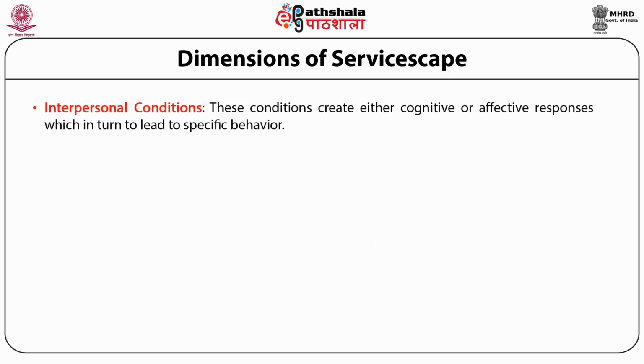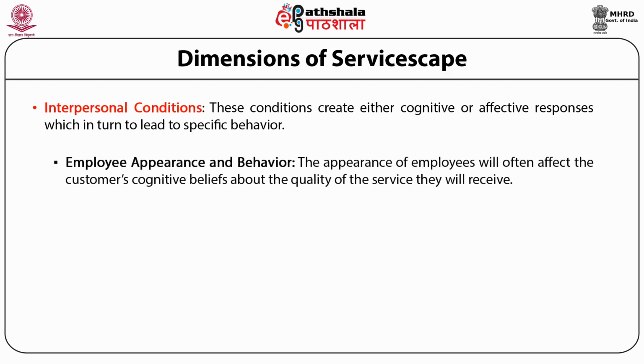Interpersonal conditions. These conditions create either a cognitive or an affective response, which in turn leads to specific behavior. These include: first, employee appearance and behavior. The appearance of employees will often affect the customer's cognitive beliefs about the quality of service they will receive. The employee moods and behavior impact customer.